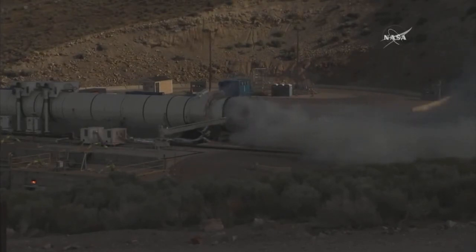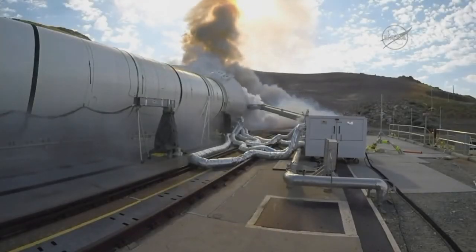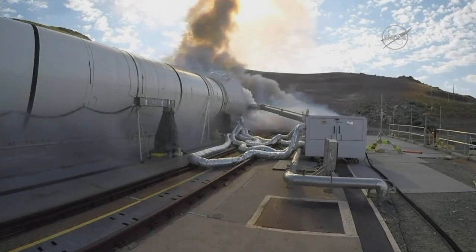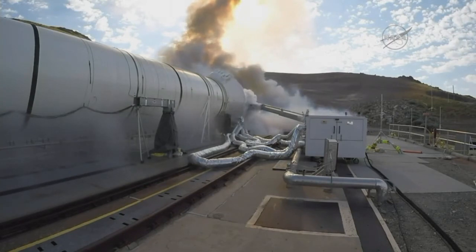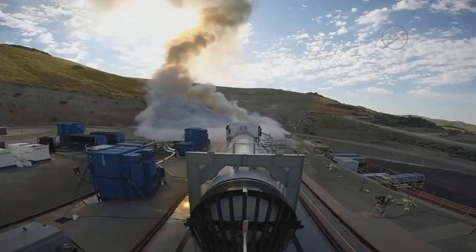Mm-hmm. And that nozzle plug will be in the booster when it launches. You need it there to ensure your motor is at the right temperature. And right, it's basically just an environmental seal. You want to make sure that you're controlling the moisture in there and kind of keeping the animals out as well. Yeah, all right. And what else is happening for today's test?